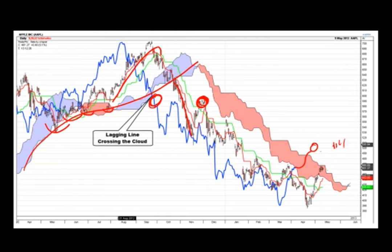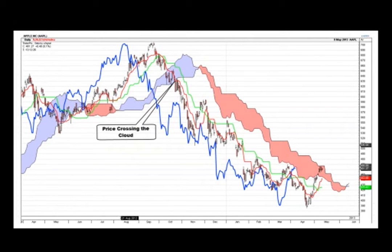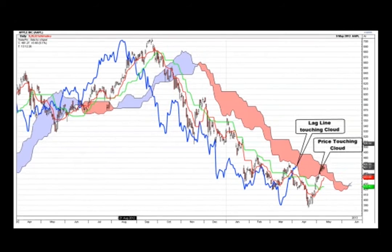A better way to do this, in my opinion, is wait for 1, 2, or 3 bars to cross below the cloud, 1, 2, or 3 bars, and have this pointing like it's going to go through there, okay? So in this case scenario, you'd short it here, and you're going to cover when you get 1, 2, or 3 candlesticks above the cloud. Does that make sense? So it's a faster way to get into the trade without waiting on the lagging line so much. Here is also pretty good signals when the lagging line touches the cloud and when the price touches the cloud underneath. Those are good counter trend signals.